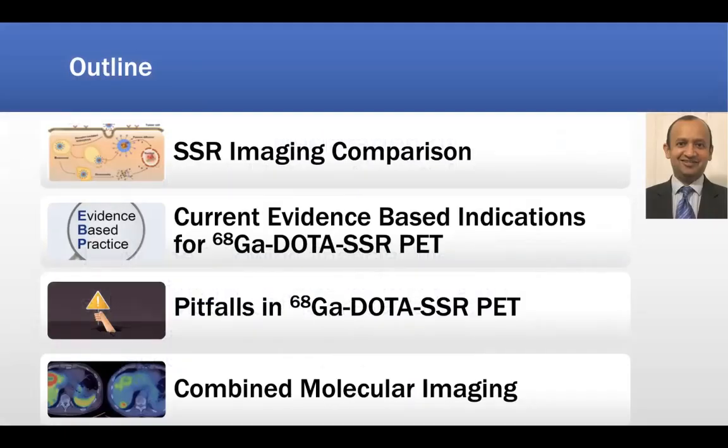So this is the outline of my talk. There are 4 areas that I'm going to be covering. I'm going to be looking at somatostatin receptor imaging in general and the comparison between SPECT and PET agents. And then the main crux of my talk will be on the current evidence-based indications for gallium DOTA somatostatin receptor PET. And next, I'll be talking about pitfalls in gallium-68 DOTA PET. And lastly, on combined molecular imaging using gallium dotatate or DOTA-peptide PET and FDG PET-CT to look at the advantages of this.